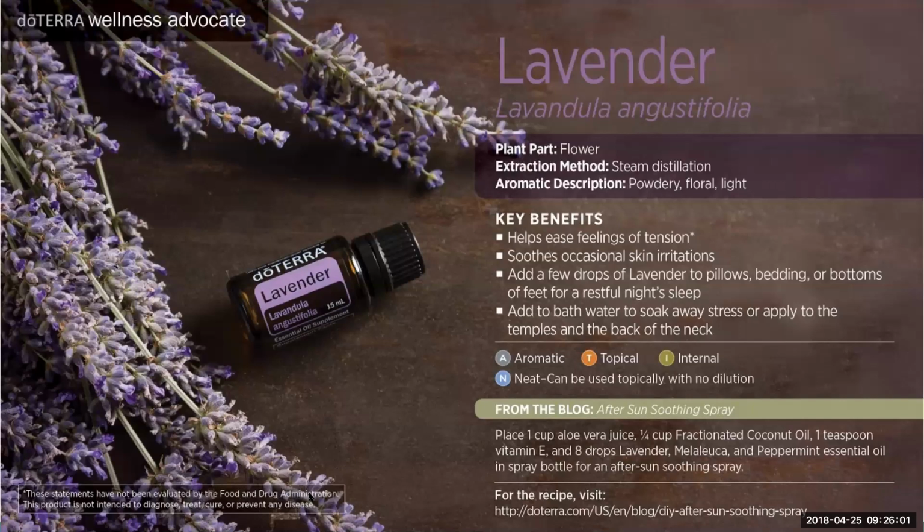Lavender. When I think of lavender, I just think of all things calming, whether it's your mind, your skin, just calmness comes over me. Soothes feelings of tension, skin irritation. It's great to apply before bedtime. I'm actually taking a drop of it right now in my palm because it's sitting in front of me.